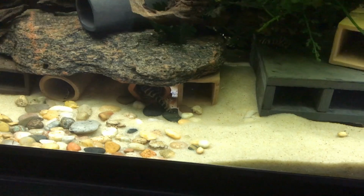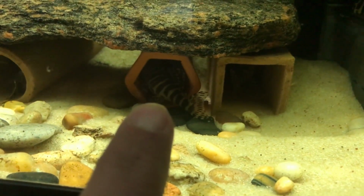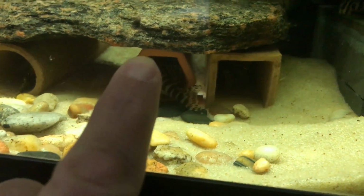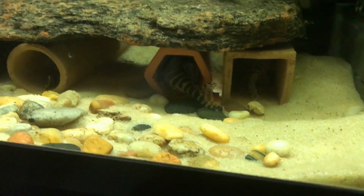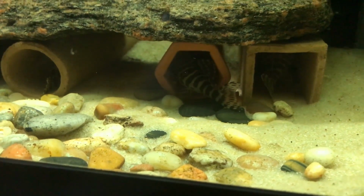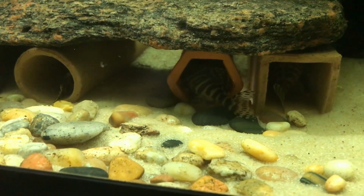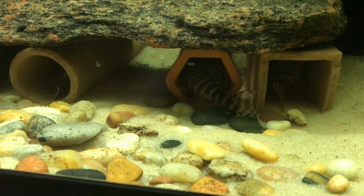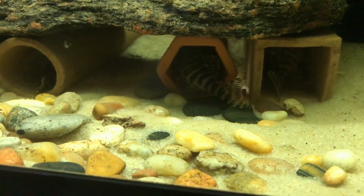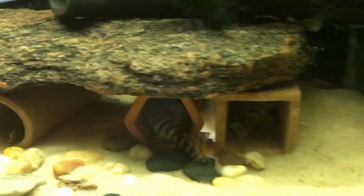This is my group of L134 Leopard frog plecos, and that female right there is sitting outside on the edge of that cave. There's a male in that cave in front of her. She has been hanging outside of his cave for the past 5 days. She's very, very gravid, and she is feeling a little frisky. Sadly, I don't know that the male is sharing that same sentiment. I don't know that he wants her in there. I don't know that he knows what to do.